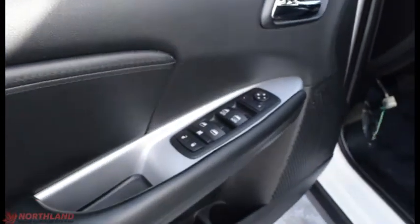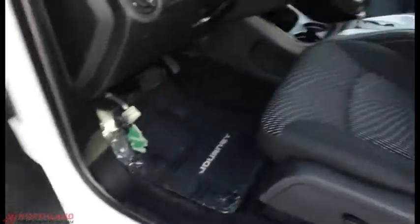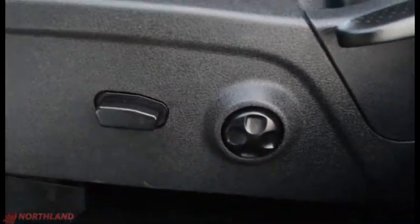So on the door here, you do have your electric mirrors, windows, and locks. Got a handle here, another handle here, and some storage. And it looks very nice in here. These seats are very comfortable. The cloth is very nice. You do have the controls over them here, so backward and forward, tilt and lumbar support there.